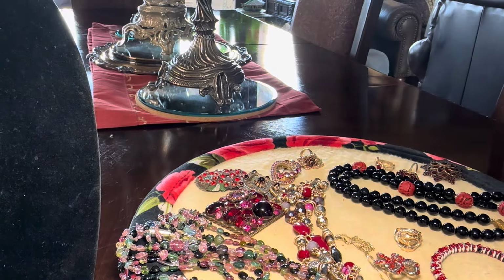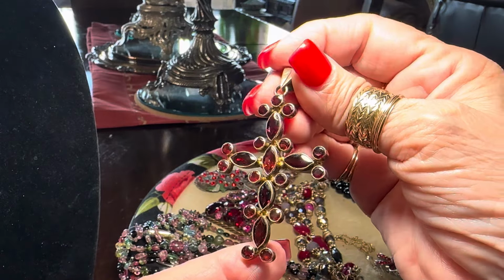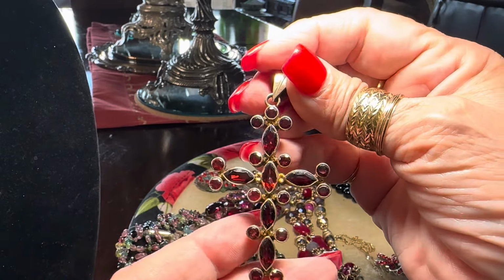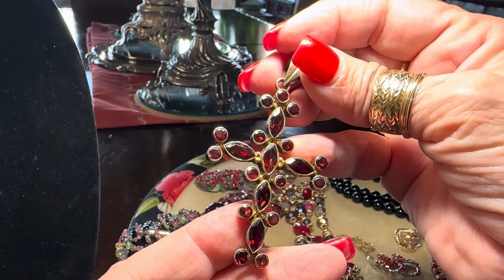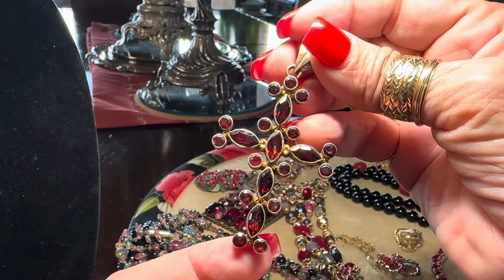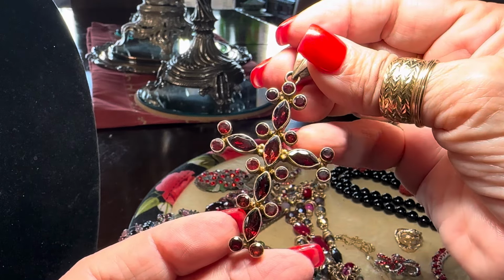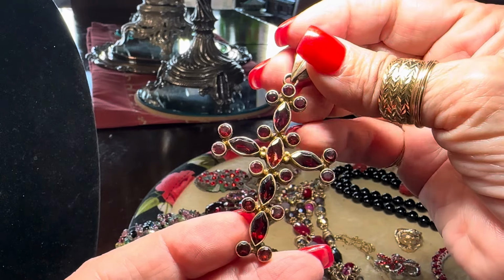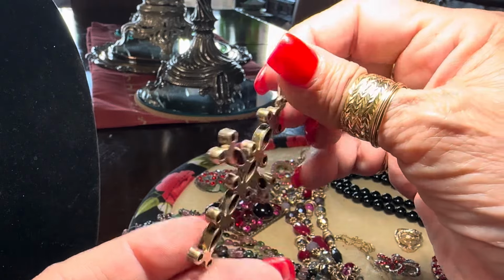And then I have this beautiful cross in garnet. See, they're red, but they have almost a little bit of brown in there. And this I bought in New Orleans a long time ago, back when Lisa Marie Presley was dating Nicolas Cage. And she was at the same store, and I saw a cross and I wanted to get it, but when I came back in, she had already bought the one I liked. But then I saw this one and I thought it was beautiful too, and it's gold over sterling.